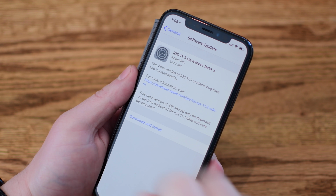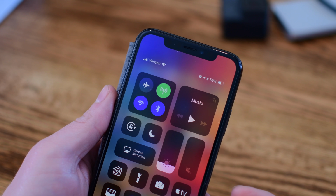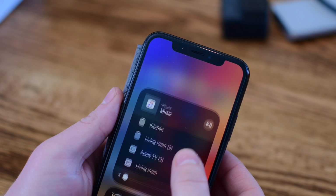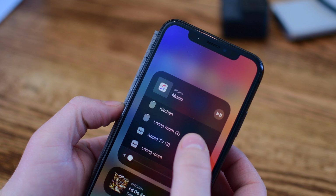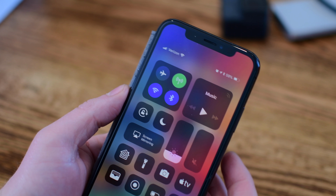iOS 11.3 Beta 3 has been released upon us. It's coming in around 360-some megs for my iPhone 10. Now, there are a few notable changes here. Firstly, and to me most importantly, AirPlay 2 is nowhere to be seen. You can no longer cast your audio to multiple rooms or multiple speakers simultaneously.